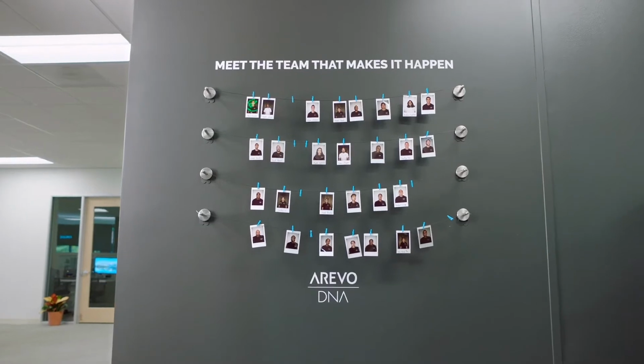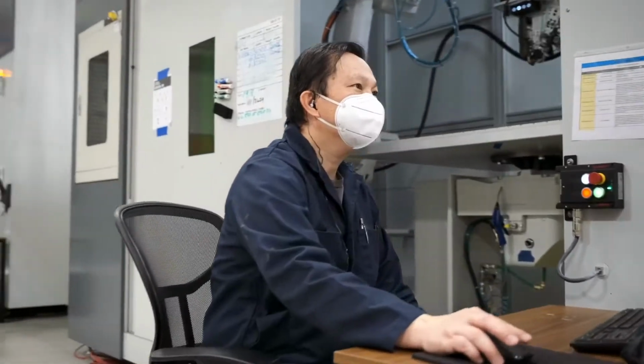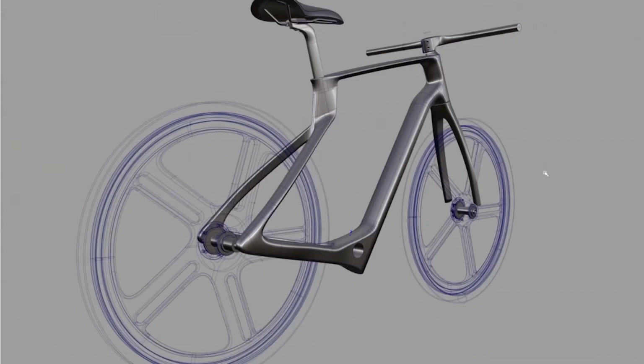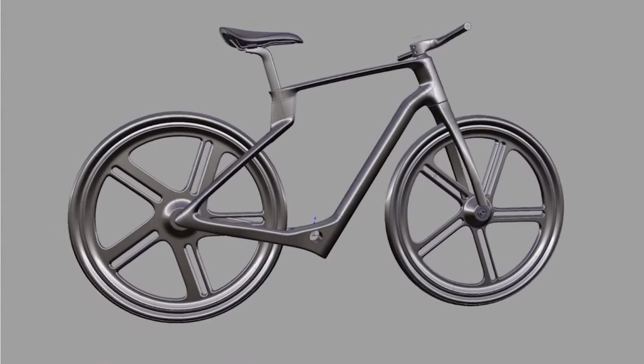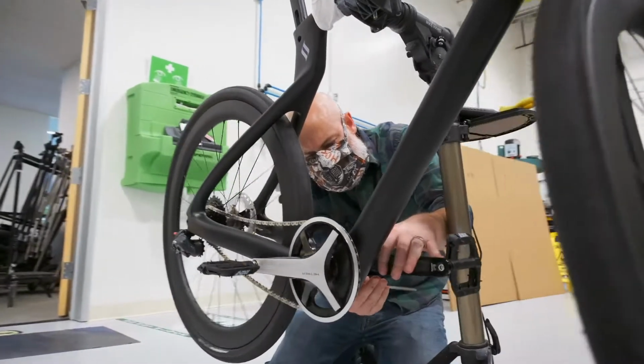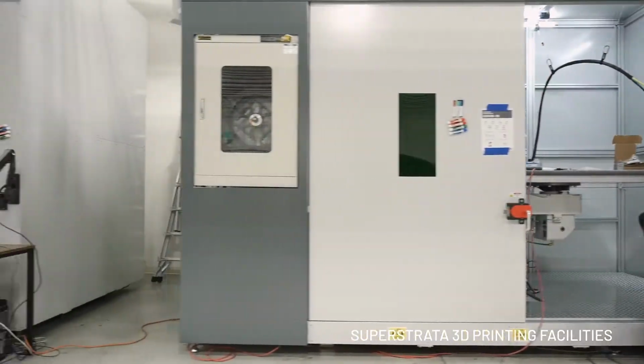Hi, I'm Sunny Vu, CEO for Superstrata. To make the Superstrata possible, we've brought together an incredible team of materials specialists, scientists, engineers, designers. Our designer, Bill Stevens, is an award-winning designer who's designed bikes like the ones that have won the Tour de France. Our team has shipped millions of units of products in the past, so I am confident we can deliver above your expectations. We just need your support to make this happen, so reserve your custom Superstrata today.